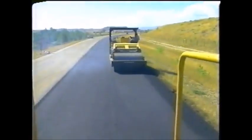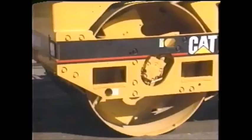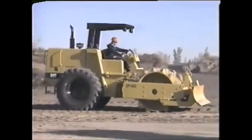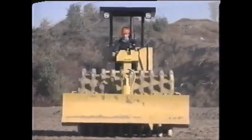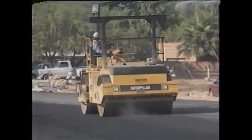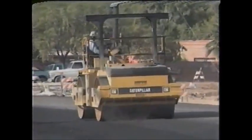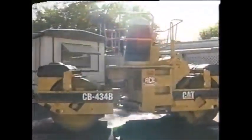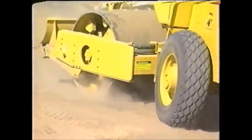I said call in the Cat Compactor when the road is kind of bumpy. Just one pass, you will find the way will no longer be bumpy. And the biggest thriller is a Caterpillar. I love the way it creeps. Wow!